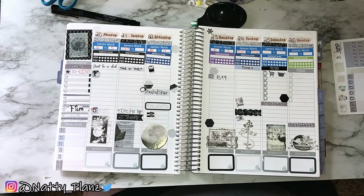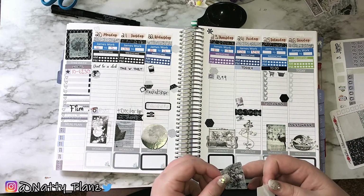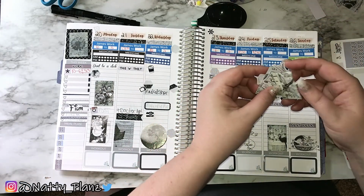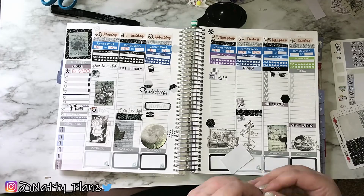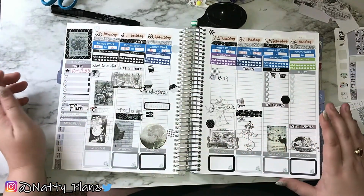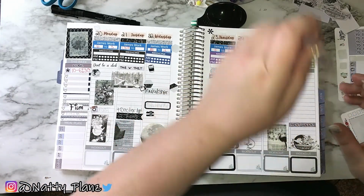I think I'm gonna put more decorative stickers. There's nothing to plan during quarantine. And then I get mad at myself because I didn't leave myself enough room to write. This is so cute. I totally love it. I think I'm gonna stop there. I don't wanna overdo it.